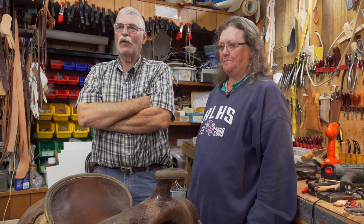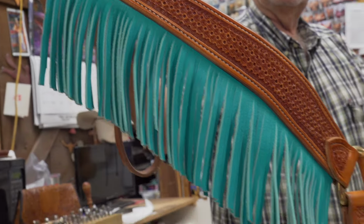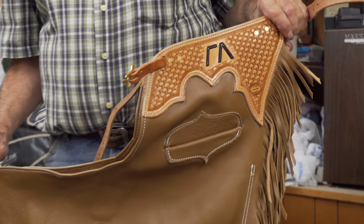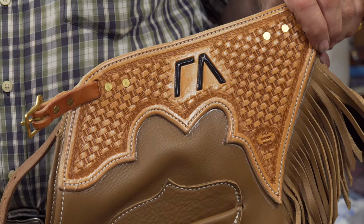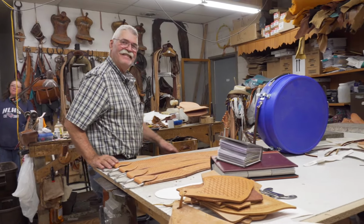We have quite a few repeat customers. They'll buy one, and maybe buy one for themselves again, and maybe for a son or a daughter. That's for a little barrel racer or something? Yeah. In this shop where Western creativity and craftsmanship is alive and well. It's been a great ride so far. Hope we're here a lot longer. It's very nice to have a built-in saddle shop.